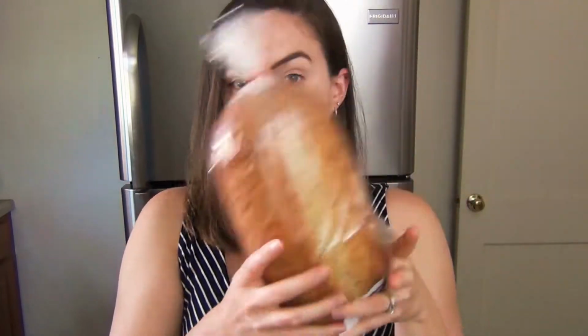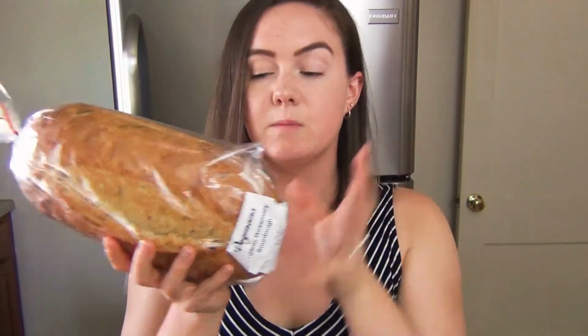So now on to other pantry items. This is the Wegmans rosemary sourdough. This in the past year has become kind of a staple around here. We both really love it.